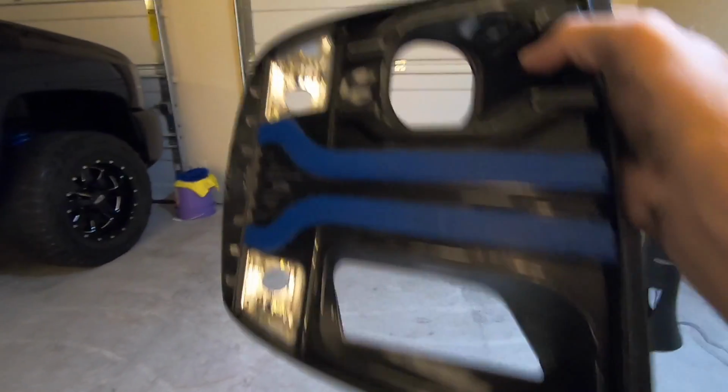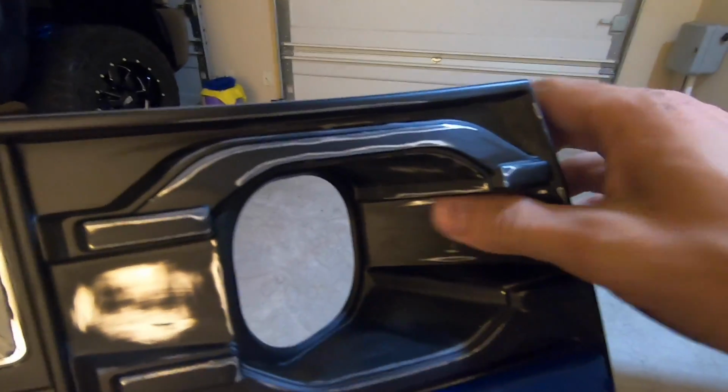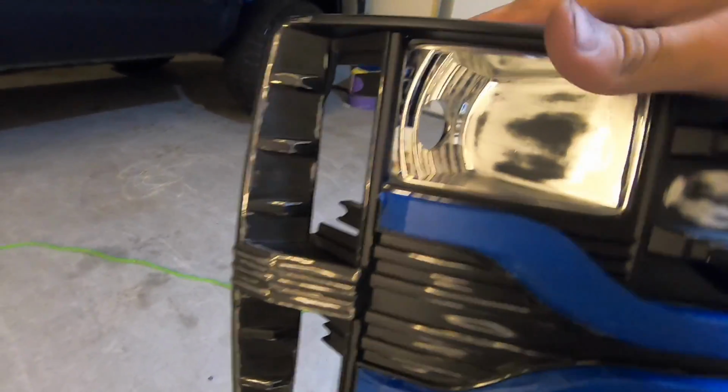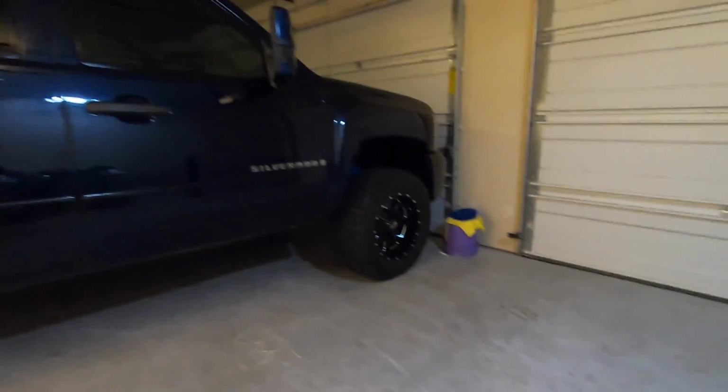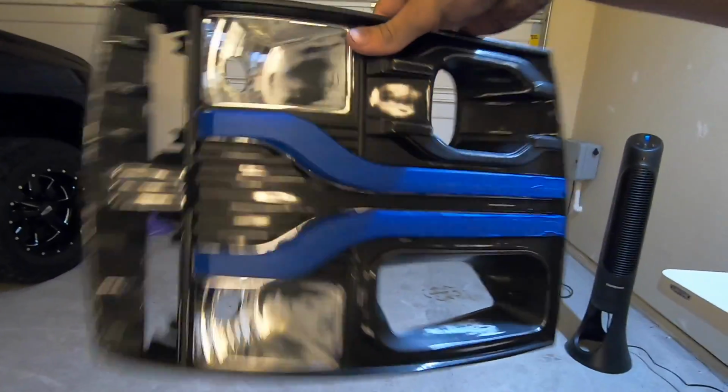So I can't remember if I explained exactly what I'm doing here, but I went ahead and hit it with some 400 grit sandpaper, wet sanding this surface just to rough it up. What I'm going to do next is hit it with some primer. I'm going to do the same process again, hit it with some wet sandpaper, smooth it out, rough it up just a little bit, give the paint something to adhere to, and then hit it with the Duplicolor color match, which I'm going to be painting these.